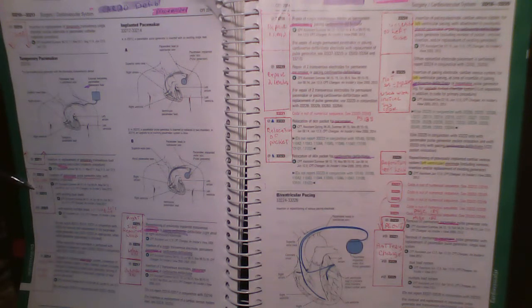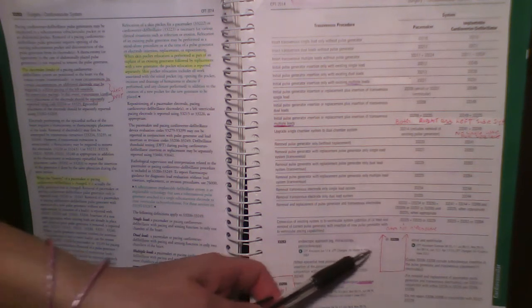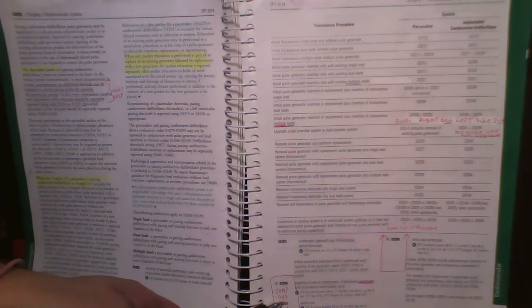33212 and 33213 and 33221. These are the pulse generator, or pacemaker pulse generator going in only. That's all you're putting in. You use these codes with 33202 and 33203. So when you're putting an epicardial system in, you do not have a package deal code. The transvenous, you have the package deal code. It includes everything in it for the pacemaker. For epicardial, you have to code the electrode, whichever method you're putting them in, 33202 or 33203, in addition to the pacemaker code.